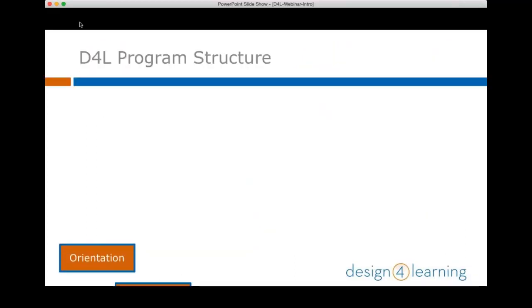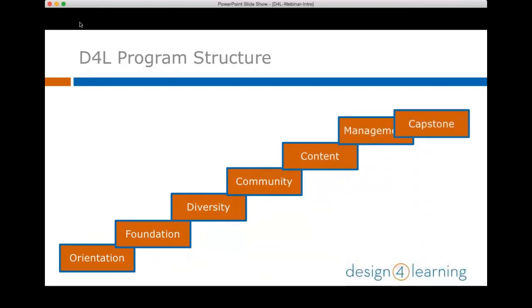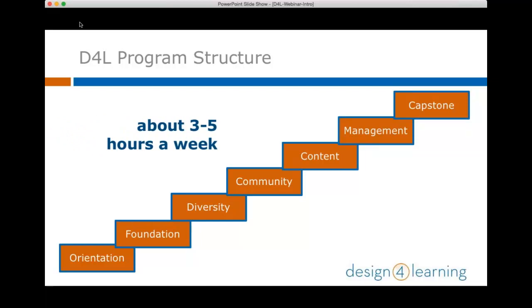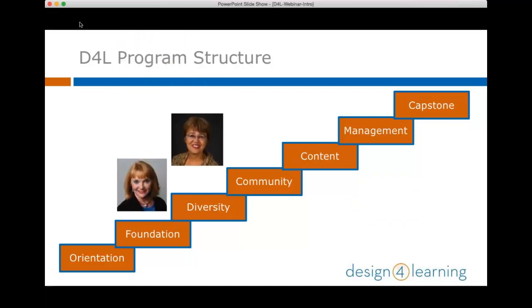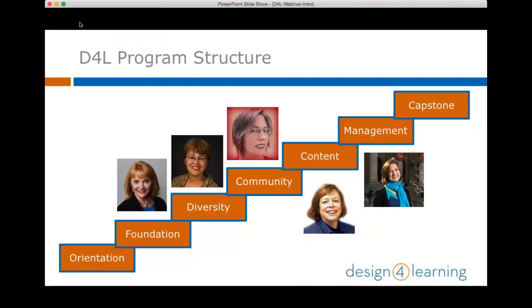The full program is composed of 7 modules. Each one builds on the last as you work on developing a unit of online instruction for your own library, which you then can pilot during the capstone module. The modules are designed to take about 3 to 5 hours a week, some even less, and they're generally about 2 to 6 weeks. Most take about 4 weeks. The orientation and capstone modules serve as bookends to the 5 key content areas created by our course developers. For example, in this webinar, we're going to focus on the diversity module, talking with Dr. Loriene Roy, who developed that module for us.